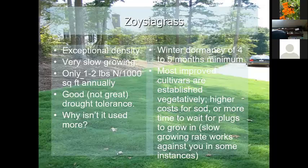This is how I summarize it. Its density is really second to none when it comes to grasses. People like to take their shoes and socks off and walk through this grass because it truly is a piece of carpet. It is very slow growing. That makes it a strength and a weakness depending on where you're at in terms of its establishment. It only needs 1 to 2 pounds of nitrogen per 1,000 square feet annually. Matter of fact, most Zoysia grasses, once they're mature, would definitely be in that 1 pound of nitrogen per 1,000 range. It's got good drought tolerance, not great.